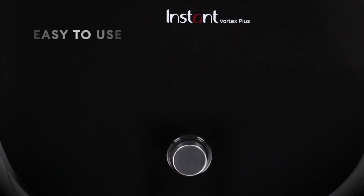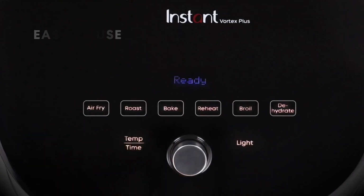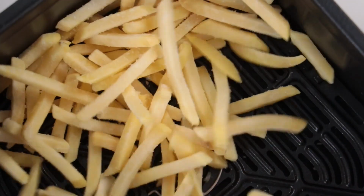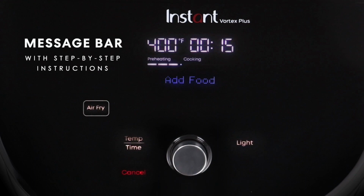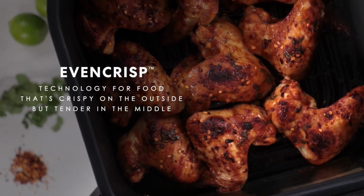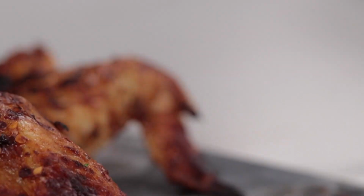Instant Pot brings its magic touch to the air fryer world with the Vortex Plus. This 6-quart air fryer boasts odor erase technology, a lifesaver for those post-fish air fryer sessions. It also comes with over 100 in-app recipes for inspiration, and the 6-in-1 functionality lets you crisp, roast, broil, dehydrate, bake, and reheat. All in one machine.